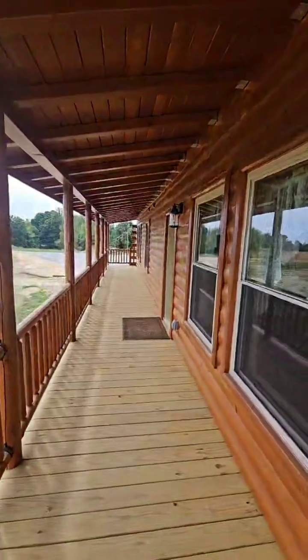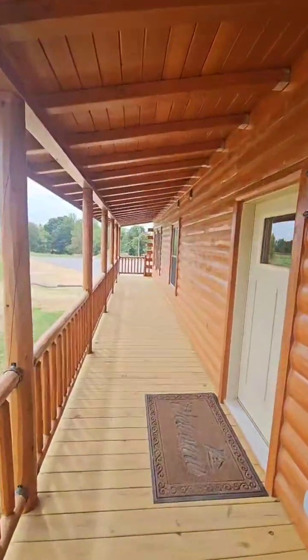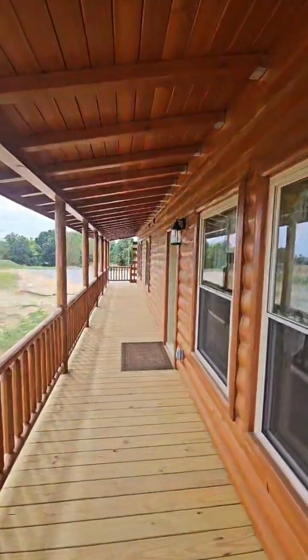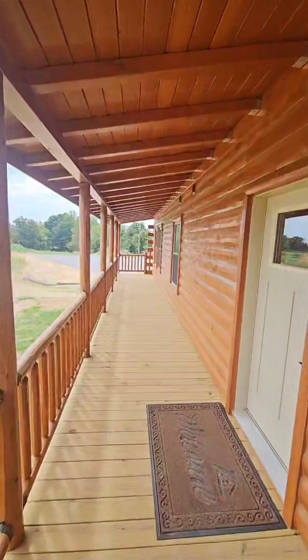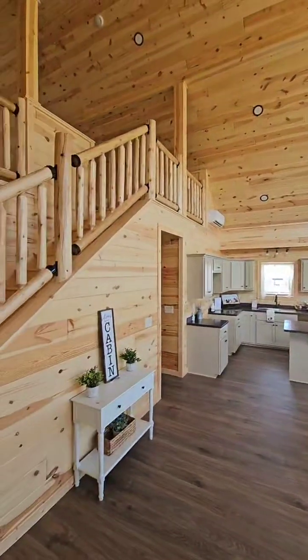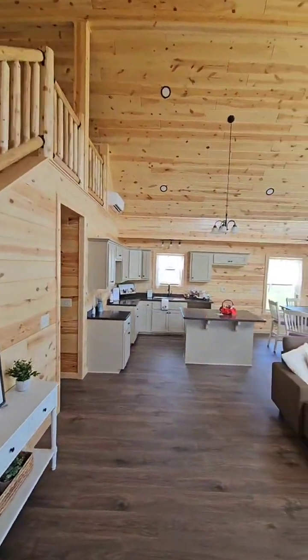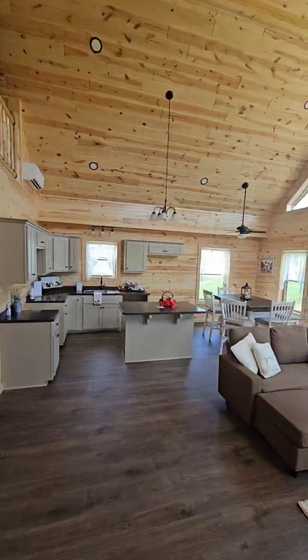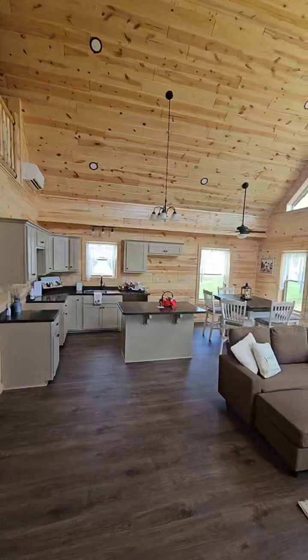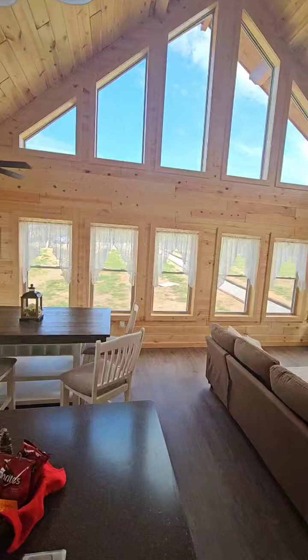Look at this beautiful porch. Beautiful. Oh my goodness. Look at this. Clean as a whistle, baby.